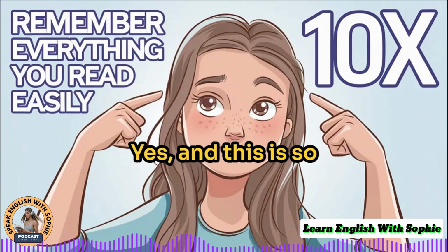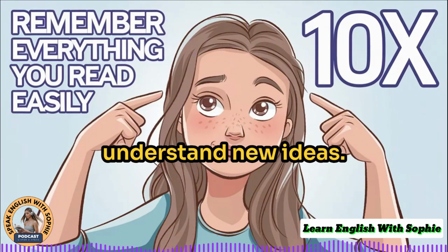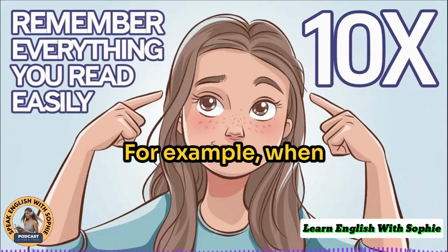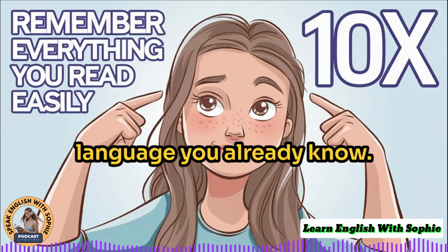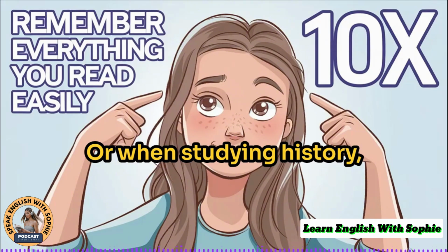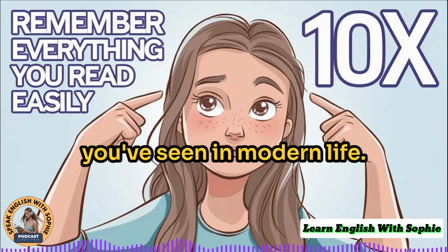Yes, and this is so helpful because it allows us to use what we already know to better understand new ideas. For example, when learning a new language, you might relate it to a language you already know. Or when studying history, you might think about how certain events are similar to something you've seen in modern life.